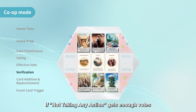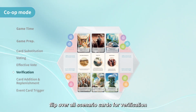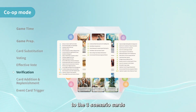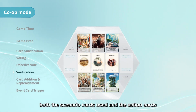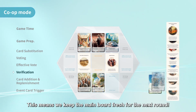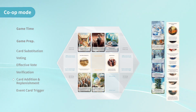If not taking any action gets enough votes, flip over all scenario cards for verification. Check whether any of the 6 action cards is a solution to the 3 scenario cards. After each round, both the scenario cards used and the action cards that have been verified will be returned to the bottom of the card deck. This means we keep the main board fresh for the next round.